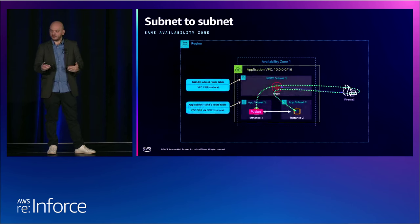So first, subnet to subnet. And this is cool because now we can even have a route entry. We used to have this local route entry for your route table for the VPC, so everything in the VPC is routed locally. But now we have the ability to actually have a destination for a subnet in that VPC to send it somewhere. And this is what I'm doing here.